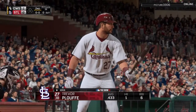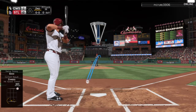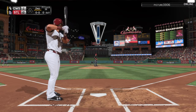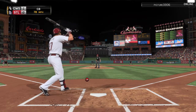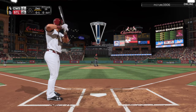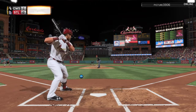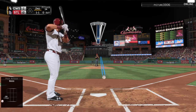Trevor Plouffe strides into the box now to lead off the home half of the second inning. Third baseman, Trevor Plouffe. Now started to go down after it, and he couldn't hold back. It's strike one. Good breaking ball, but he missed inside with it. A ball and a strike.